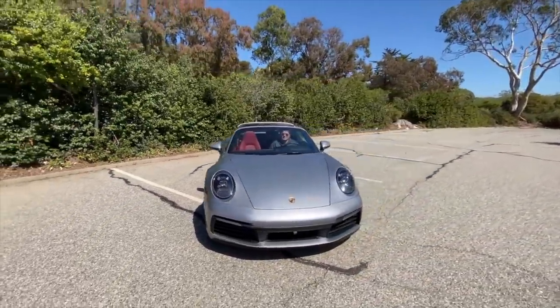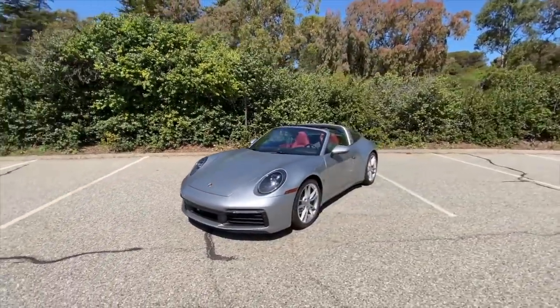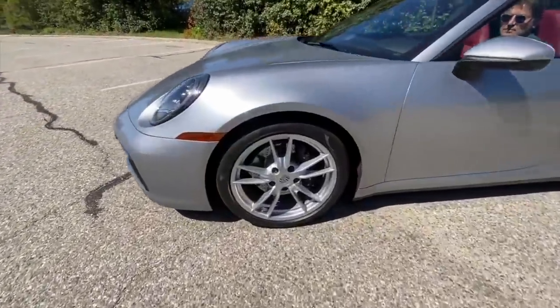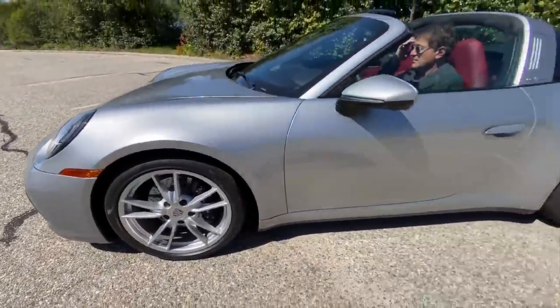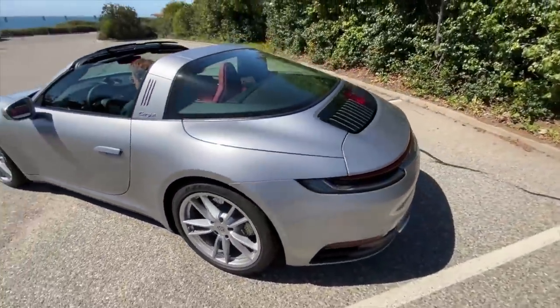So we flew into LA and took a ride over to the local Quick Park, and there was this shiny silver 911 waiting for us, a dream for me actually, and especially to have a Targa was so cool.